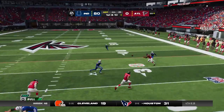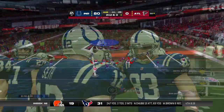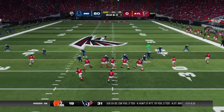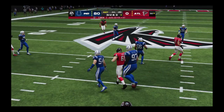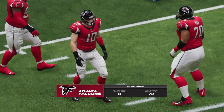Trying to shake off the interception from the last drive. He'll look to throw. And he's going to be dropped following a pickup of 7 past the 30 to the 32. To throw on 2nd down. Beck. And this complete. Too much contact to hold on to that one, and it's 3rd down.